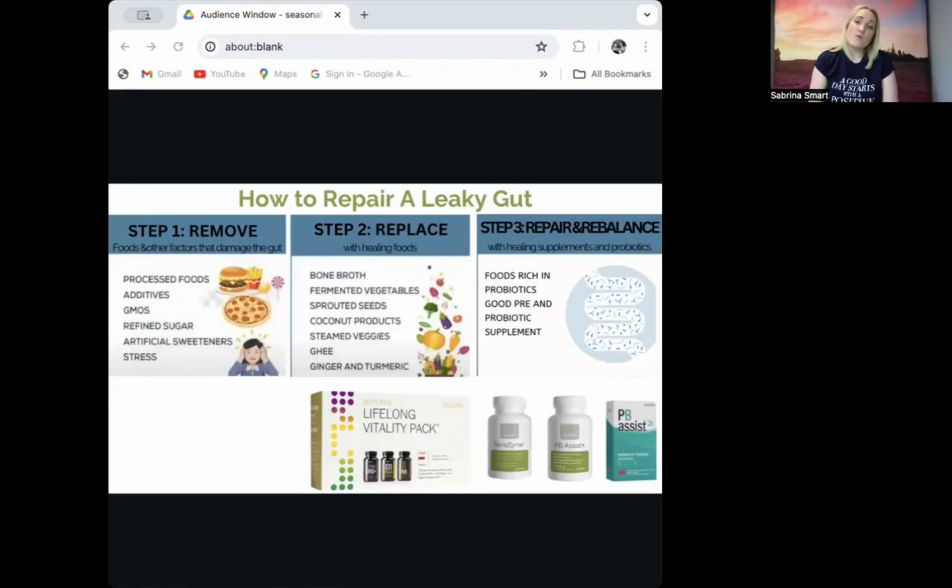So you may need to take away what is causing the problems in your gut before we can fix it. So we can't just say, oh well, we're going to take all of these things and that's going to fix our gut. It's not. We need to think about first what it is that's causing the problem in the first place, and we need to remove it. Then we can replace with things that are better for us, and then we can repair and we can rebalance.